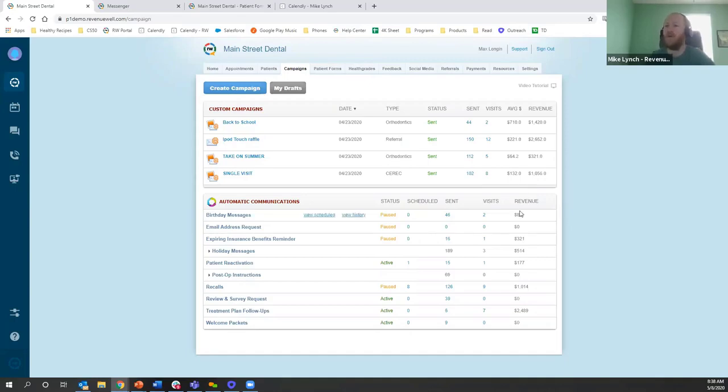But the same goes for the bottom part here, which is the automatic communications. And this really is the ability for you to set up communications that run in the background. It's really the backbone of RevenueWell. And once you set this up once, you really don't have to come in here and tweak it ever if it's working effectively. I think most practices don't make too many changes to this once it's originally set up. And that's really the goal.